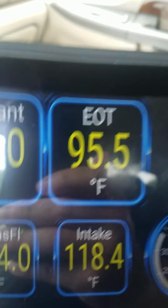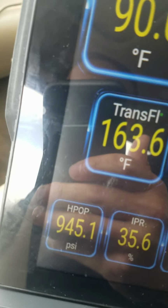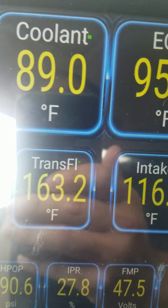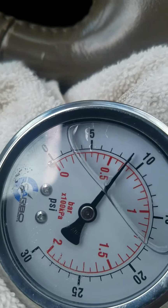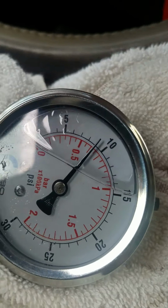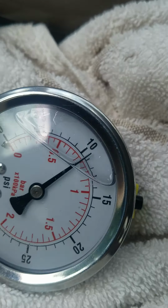Coolant 90, engine oil temperature 95, transmission 163, H pop is fine. Here we go again, and she's dropping slowly. And pushing once again.